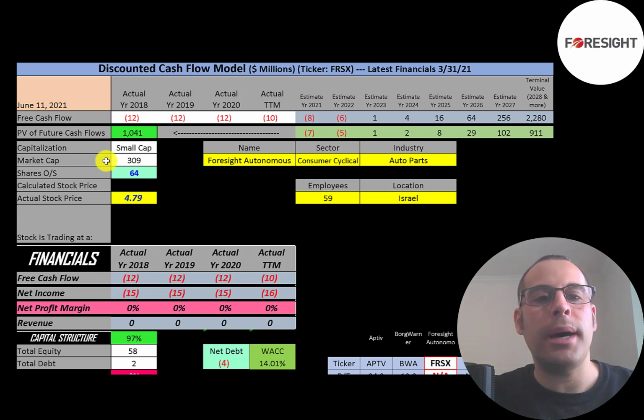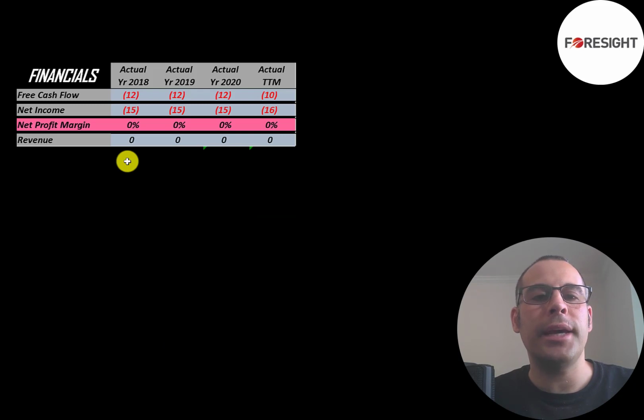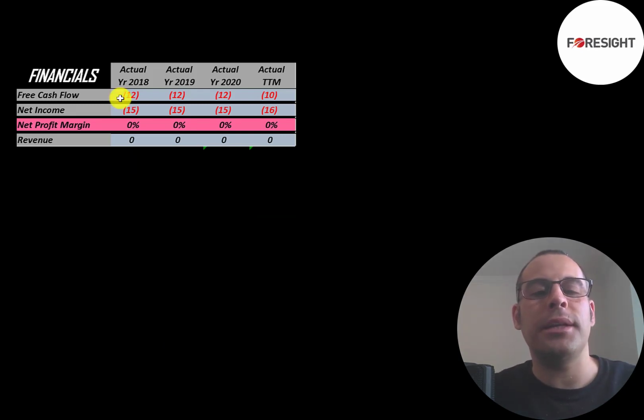Let's get started with the model. This is a small cap company, 309 million market cap. They're trading at $4.79 a share and they have 64 million shares outstanding. Let's look at the financials. The way you value a company is you estimate the free cash flows into the future and then you discount those numbers back to today's value. That's what we're doing in this video.